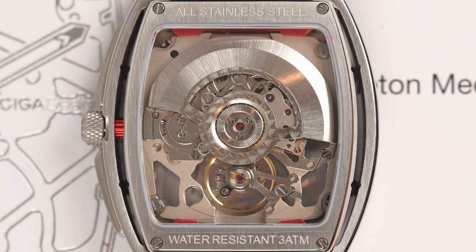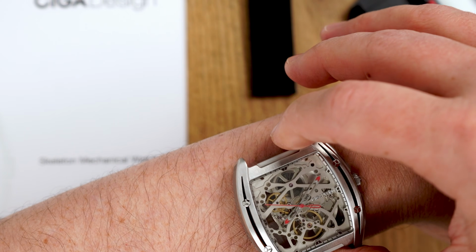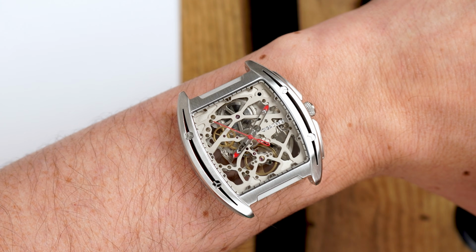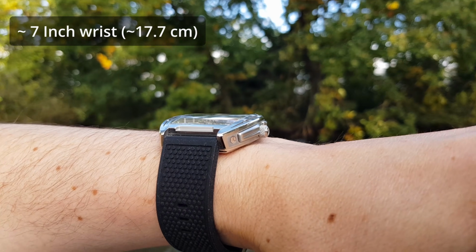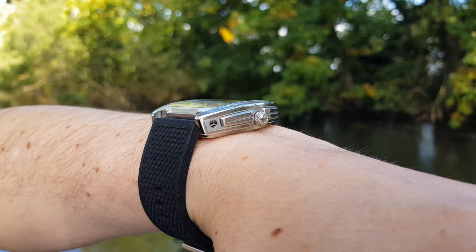The case back is flat, so according to laws of fitting watch on the wrist science, I think I just invented a new science, it is not an ideal shape. However, somehow, most likely because of that really short lug-to-lug distance or because of the overall case design, it actually works pretty well. The case is very comfortable on the wrist, looking like a tiny alien spacecraft that decided to park there for a day.